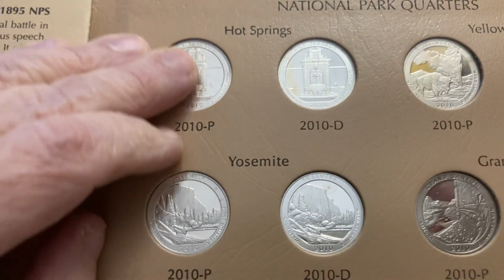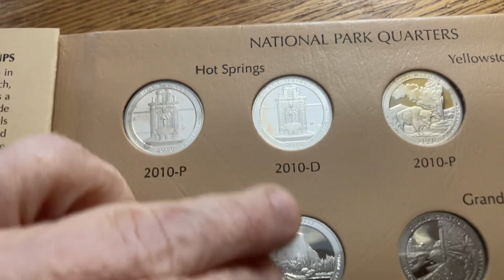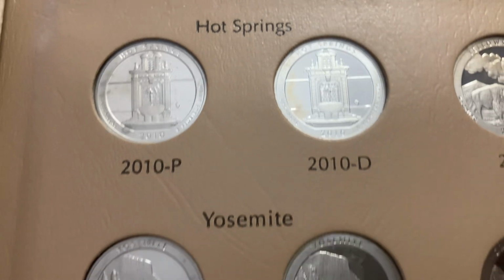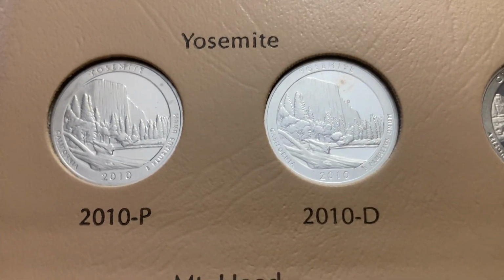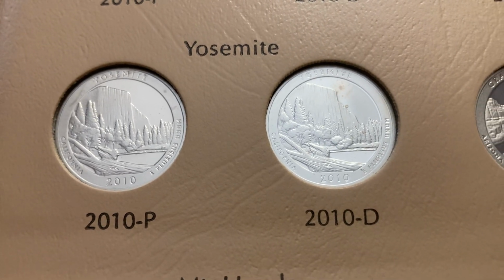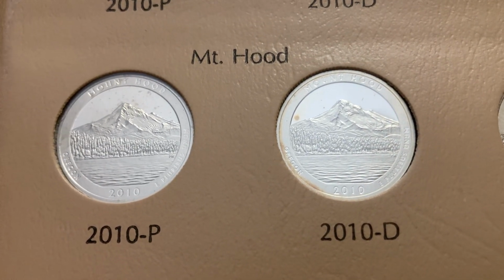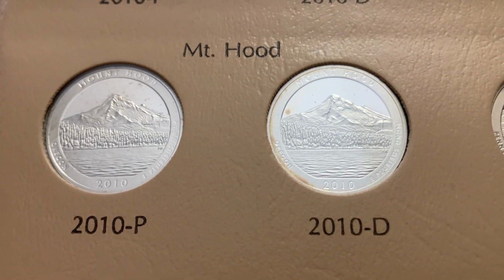And I did my Clad proofs on the left, very similar to just my statehood quarters, and my silver proofs are on the right. I have a set of National Park Philadelphia's and Denver's, and that set is very sentimental to me for reasons I really don't want to get into, because it's a tearjerker for me, and I'm hoping that God will give me the strength to do a video on my P&D national parks.